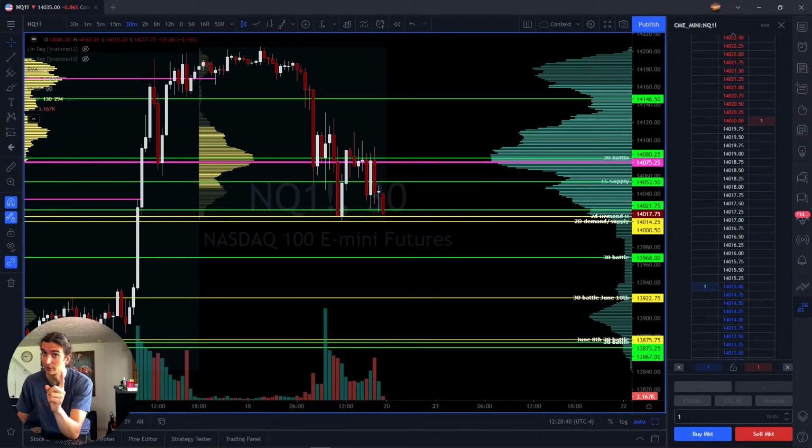Another thing to note, there's less input lag on my mouse than there is on my keyboard. I've done this test. If you try to flatten your position with a button versus by clicking the mouse, the mouse is faster. There's less input lag there. So if you're scalping and milliseconds are an issue, then you want to be trading with something that has the least input lag possible, because that millisecond difference is going to make a difference in your order fill if you're scalping in a fast market. But I don't know, just my opinion.